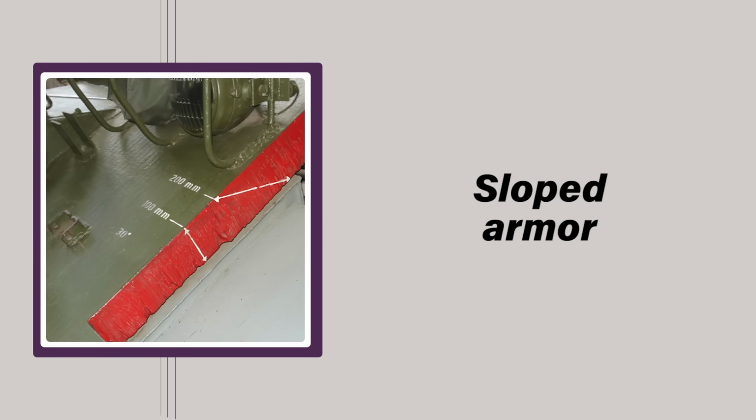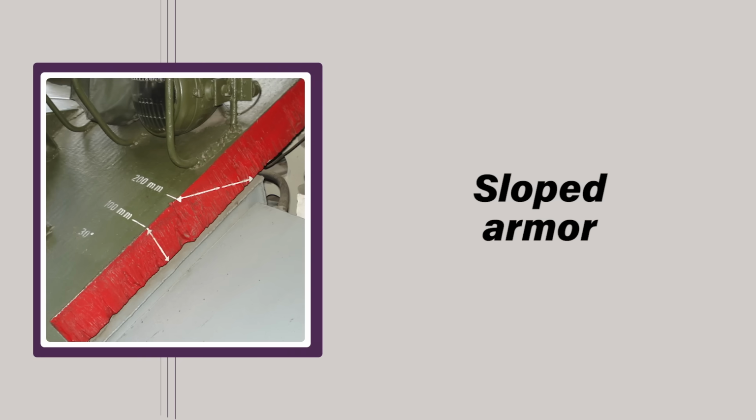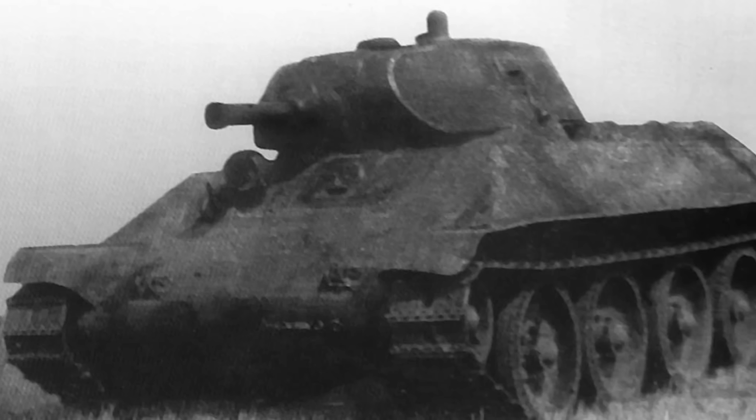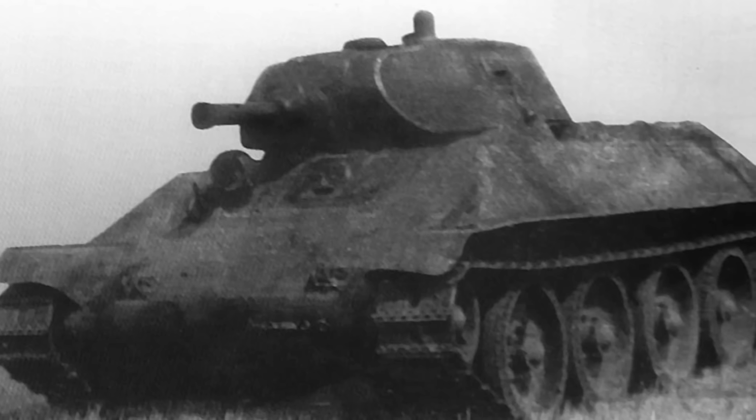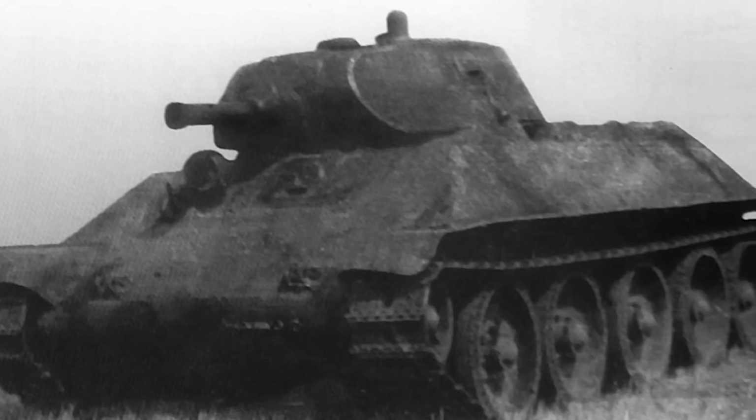Sloped armor is one of those innovations that seems very obvious in hindsight, but it doesn't look that revolutionary. But make no mistake, this small difference in design was so crucial to the success of the T34 that other countries, including Germany, began incorporating it into their own tank designs.